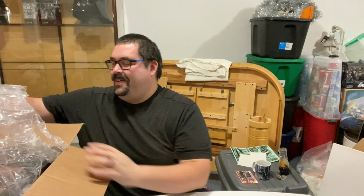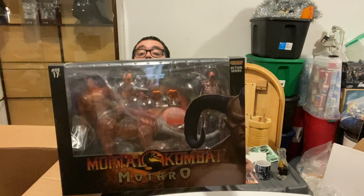Yes. This is exactly what I thought it was. Oh, man. Look, it's bubble wrap. You can see it on the shelves all day and be like, oh, yeah, it's pretty big. But once you have your own in your hand, it hits differently. And that figure is the Storm Collectibles Motaro. Oh man, look at this. Look at this guy. I've seen so many reviews on this.